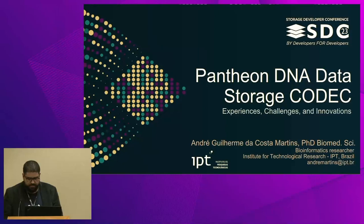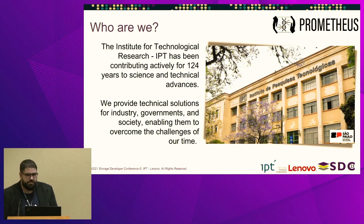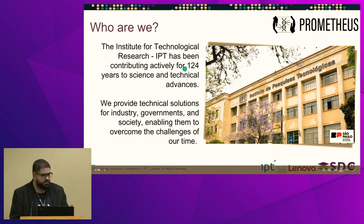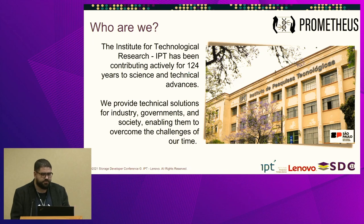So I'm a bioinformatician at IPT, and today I'm here to talk about our research on CODEC. Our CODEC is called Pantheon CODEC, and let's start. IPT is a public research institute with more than 100 years of history, providing technical solutions for industry, governments, and society, enabling them to overcome the challenges of our time. Our research initiative is in partnership with Lenovo Brazil, and the initiative is called Prometheus.